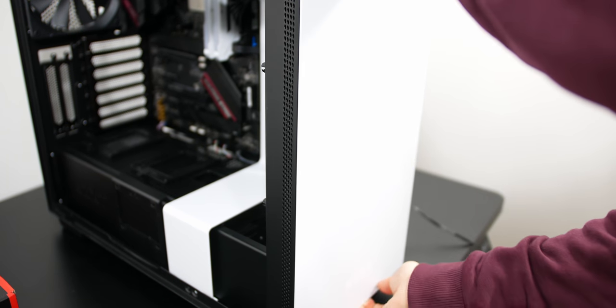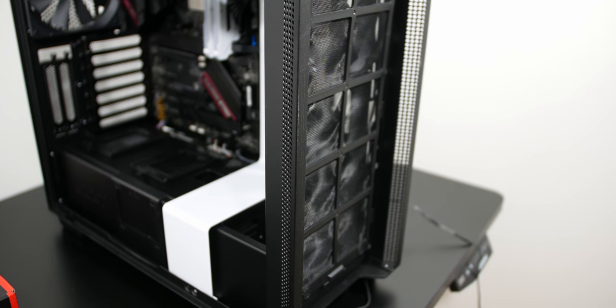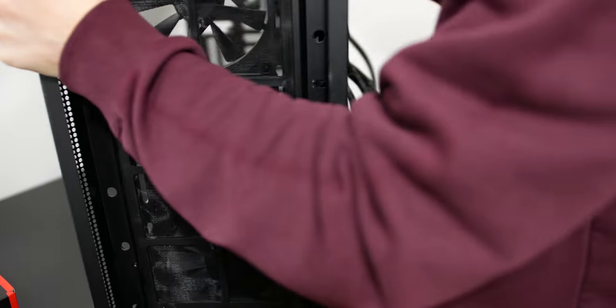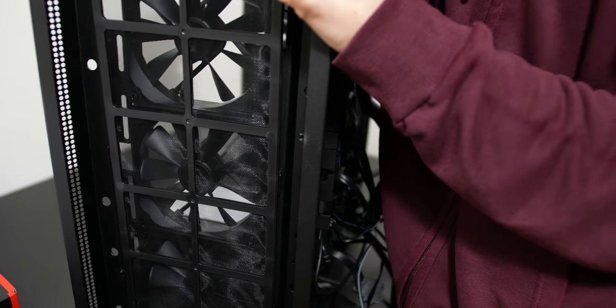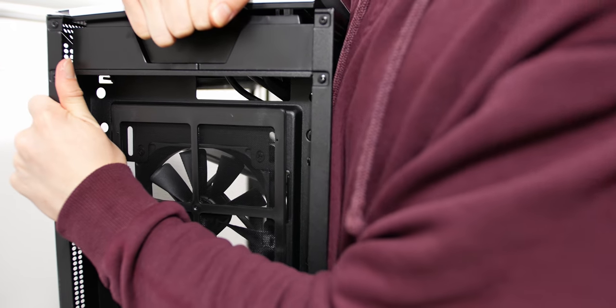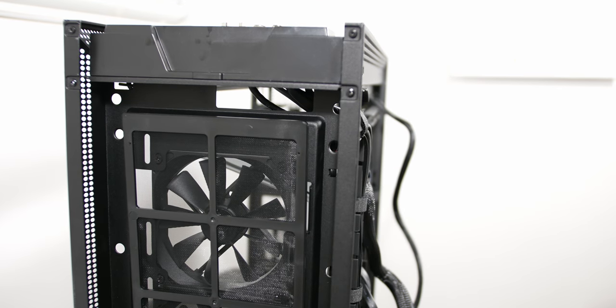Okay, now we need to install the radiator at the top of the case, so we need to pop this side panel off. It might require a little bit of force and it might sound kind of harsh, but yeah, we need to take this out, and you can see this dust filter at the front. Pop the top panel. Okay, it's kind of difficult to pop off, but there you go.